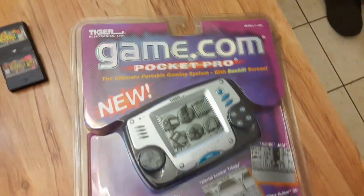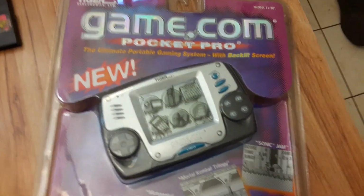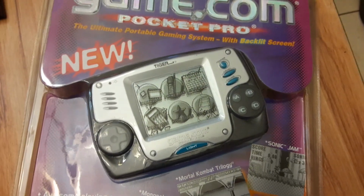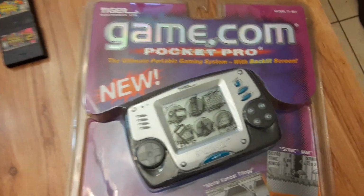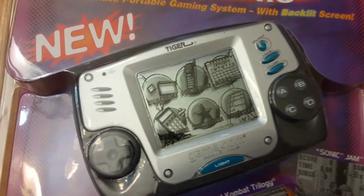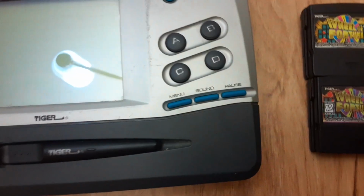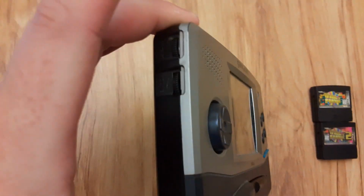Now, while this version of the GameCom is very common, this one I got recently, the GameCom Pocket Pro. And it's a smaller version of the GameCom. It can fit in your pocket. It has many of the same features that the original GameCom has, plus more. It still has a touchscreen. There's no sound button, but there is a sound dial. I forgot there was a sound dial on this side of the GameCom.